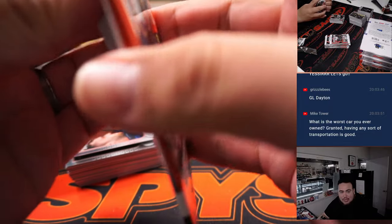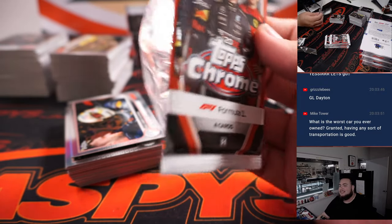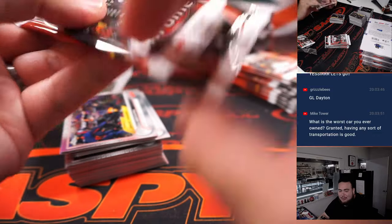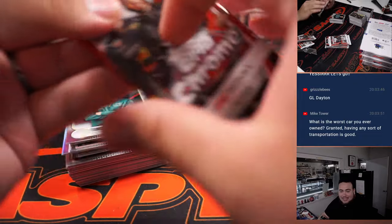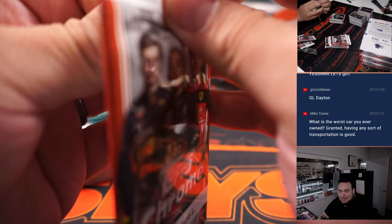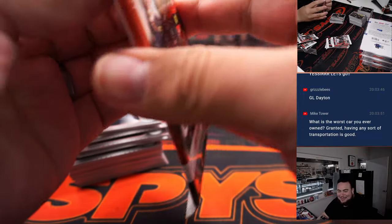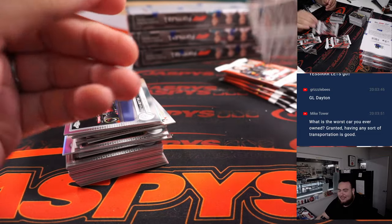I got it with like 200,000 miles. It was like roll up windows, you know. The AC didn't work, so summertime here was horrible driving. But I used that thing till it couldn't be used no more. I put on like 70,000 miles on that bad boy. So I'd have to say that was like my worst car ever. But that's just because it was my first car.